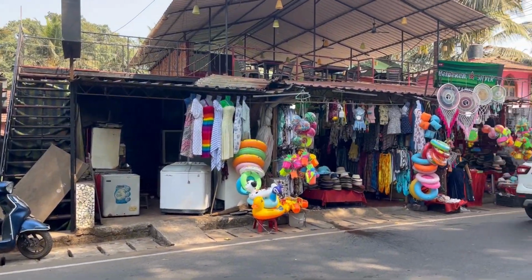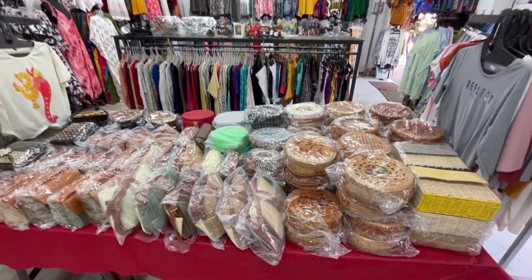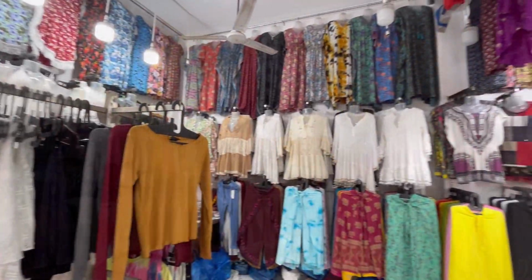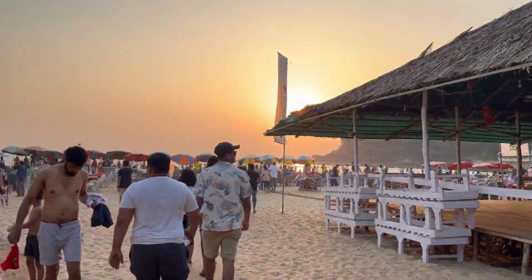So next I headed towards shopping, and as you can see there are beautiful shops near the Candolim Beach selling various things like bags, dresses, beachwear which range from 400 to 1500 rupees, and you can also bargain. So after getting a few things for myself, I headed towards the most famous beach of Goa, that is Baga Beach.